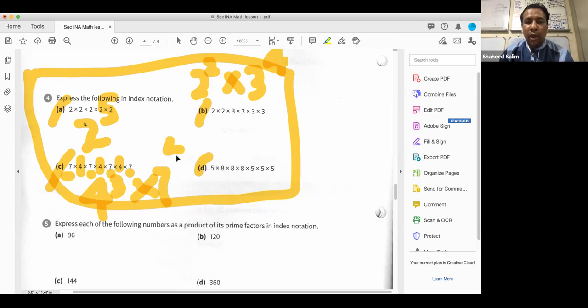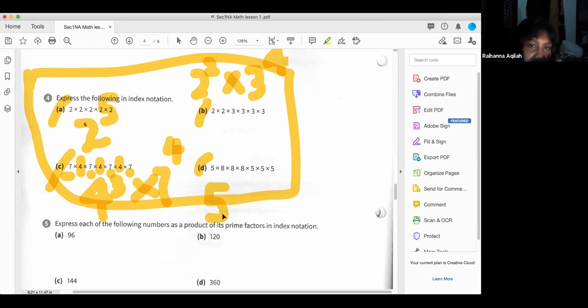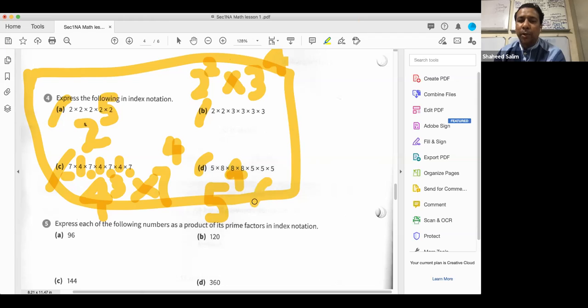And Raihana, what about the last one? Cannot hear you, you're on mute. Never mind, just do straight. 5 to the power of 4 times 8 to the power of 3. Good.